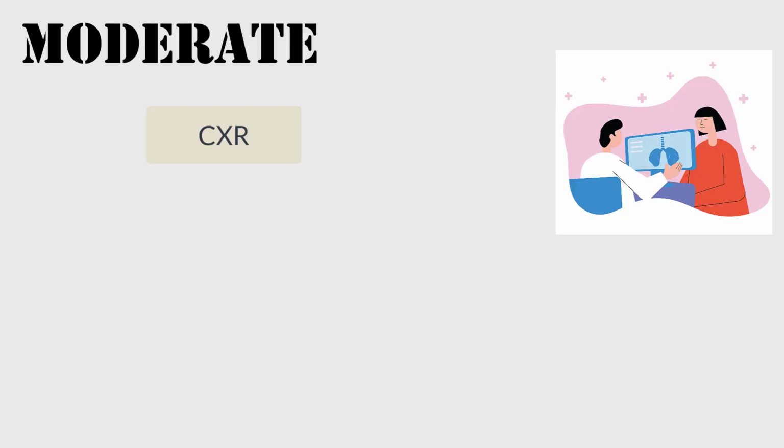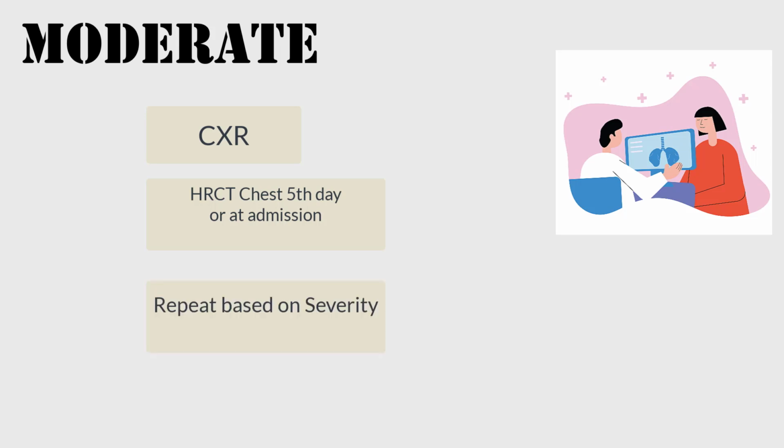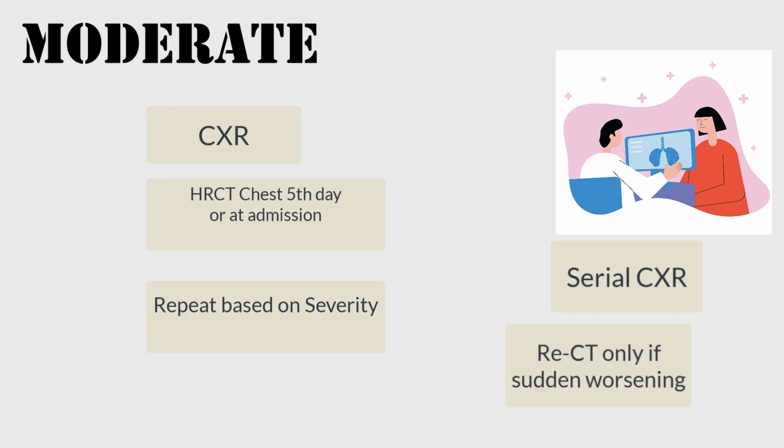In radiological workup, we follow the Maharashtra State Task Force guidelines, which are a little more aggressive than national. Baseline chest radiograph on admission and a plain HRCT chest on 5th day of illness or on admission day. Repeat CT scans should be avoided in moderate COVID-19 if the patient is stable or improving. Serial chest radiographs may be done to check for new onset infiltrates or worsening. Only in unexplained worsening you can do a CT chest.